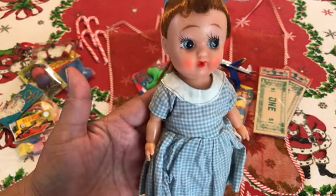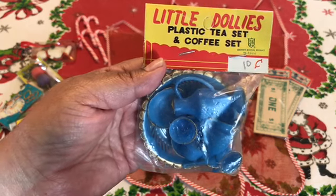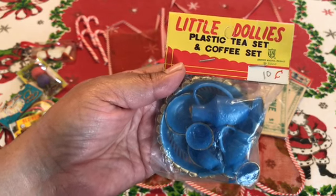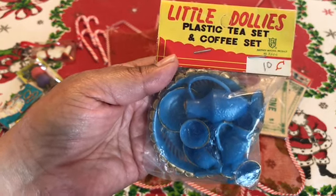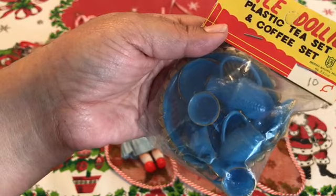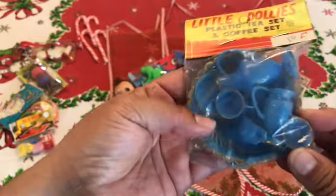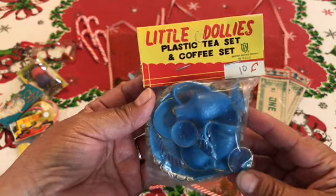I got her with this little set of dishes. You can see it has the original price tag of 10 cents. I had a set exactly like this, and I remember purchasing it at the Buena Park Mall when I was a little girl. I do remember paying a dime. I think mine was pink though, and I think they were also available in white. They come with this little tray, and you can see the little teapot and the little cups and saucers. I just really love this, and I do remember playing with it.